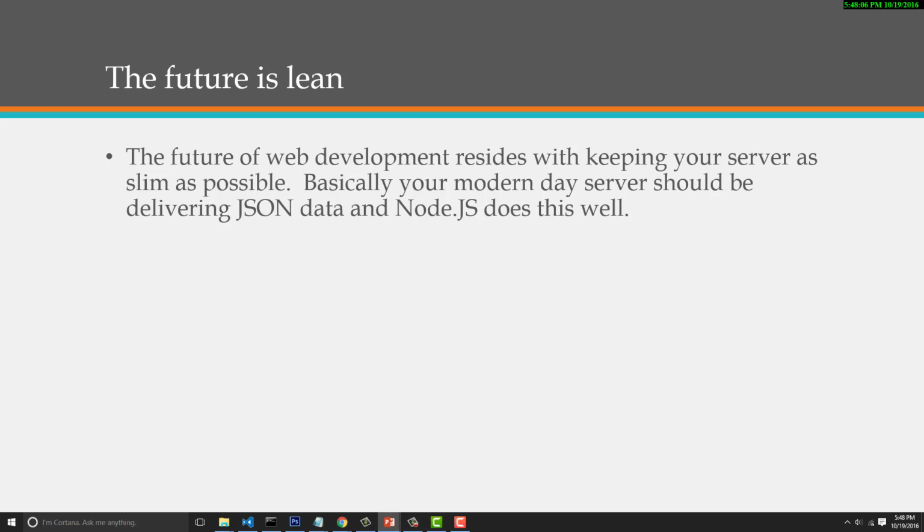So the future is lean, and what I mean by that is that with JavaScript, we've seen a lot of confusion in the industry about which frameworks and things like that you should be using. But the fact of the matter is, one thing that is clear is that we don't want bloated full stack frameworks, because bloated full stack frameworks are slow, and they're not built with the modern day client side library like React or Angular in mind.